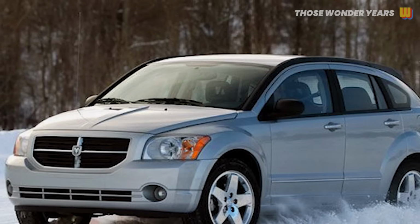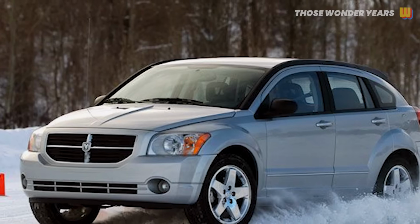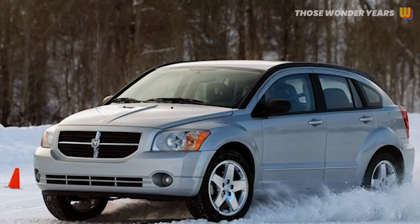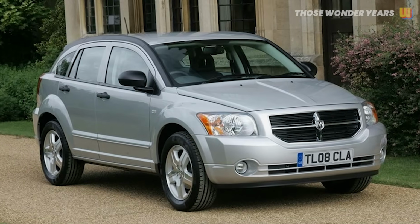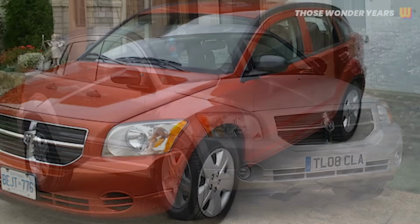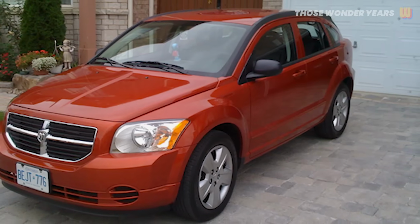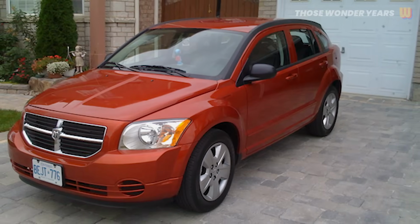Reliability was another disaster. Owners reported constant issues, from transmission failures to electrical gremlins, making the Caliber an expensive headache long after purchase. By the time Dodge mercifully killed it off in 2012, it had cemented its reputation as one of the worst cars of its era. If disappointment had four wheels, it would be called the Dodge Caliber, a car that proved looks can be deceiving, but bad engineering never lies.